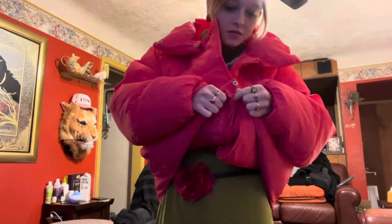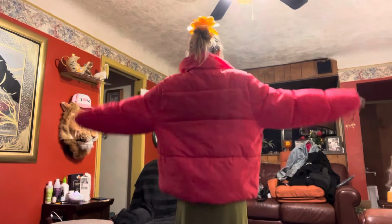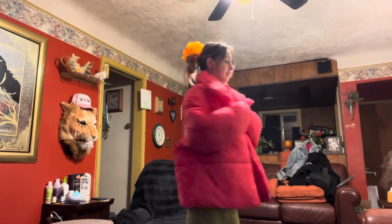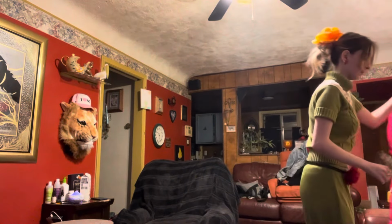And then just for any of you curious out there, I will show you what it looks like zipped up, just because I know that some of you might be curious. So this is what it looks like zipped up. Here's my 360 of it. And this is what it looks like. And on the inside, the material feels very nice and something that could totally keep me warm.